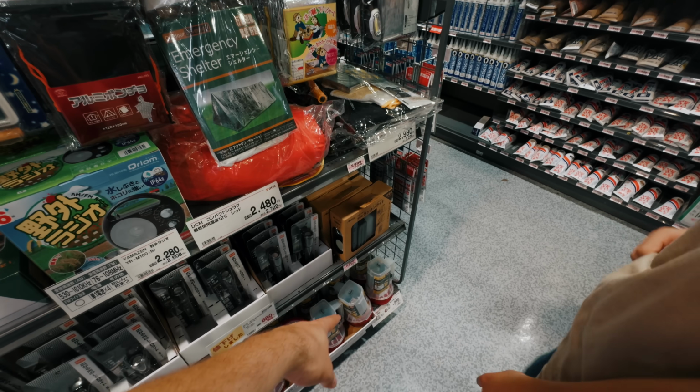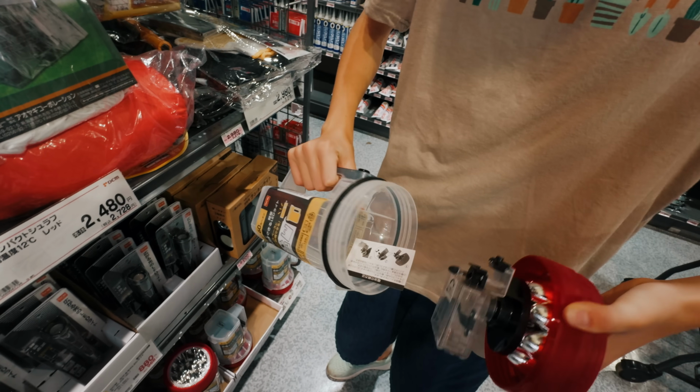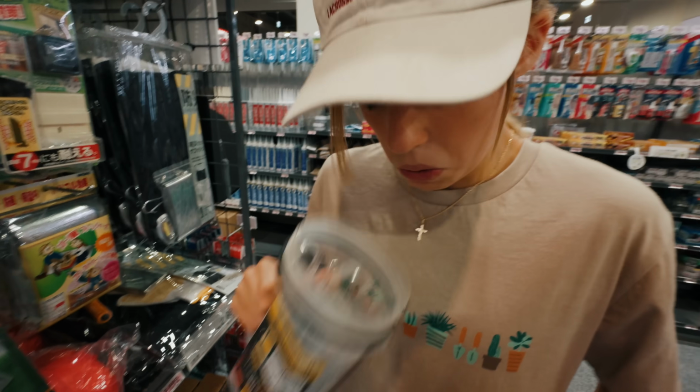Flashlights. That's a cool flashlight. Becca, can you grab that? Look, it's empty inside, so you can store stuff in it, like bandages and different things. Extra batteries. Ooh.